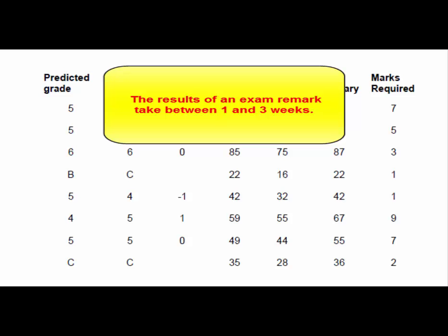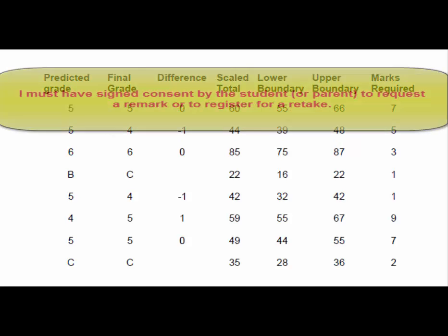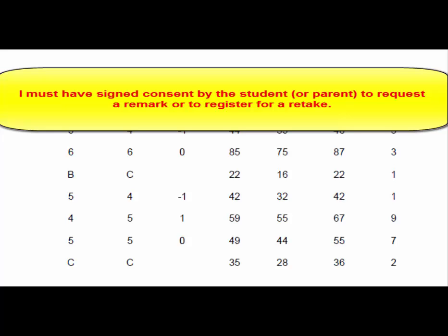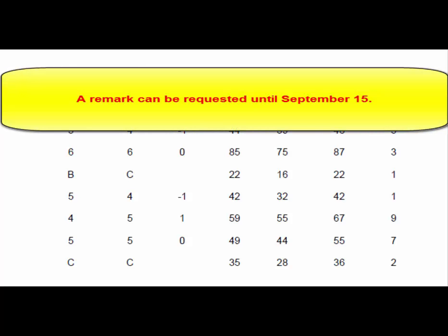The IB says they get 1 to 3 weeks before they have to report back, and they just send me an email that says whether the exam mark was raised or lowered. They won't tell me how many points you received or even lost, and it is possible to lose marks. Therefore, I have to have a signed consent from you or your parent to request the remark. That document is on ManageBac for you, and as well, you need to return that and pay for the remark fee before I can make the request.